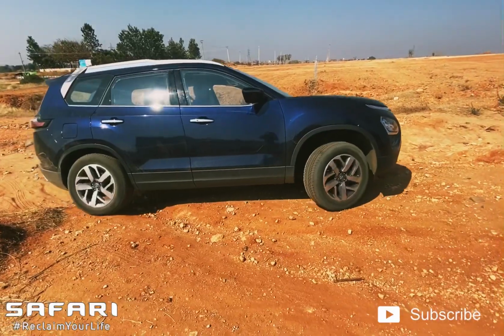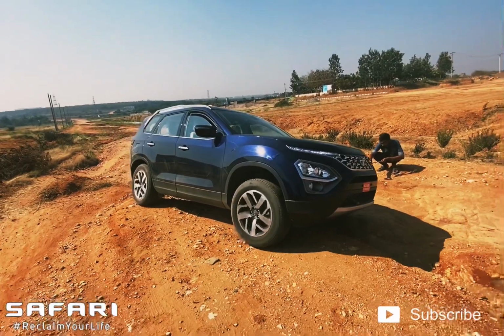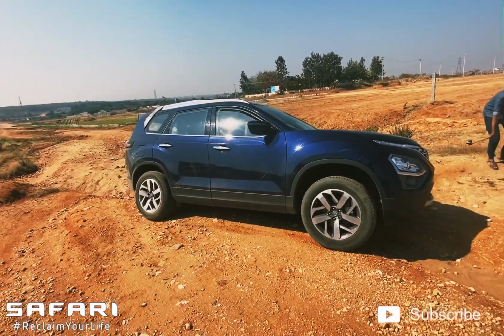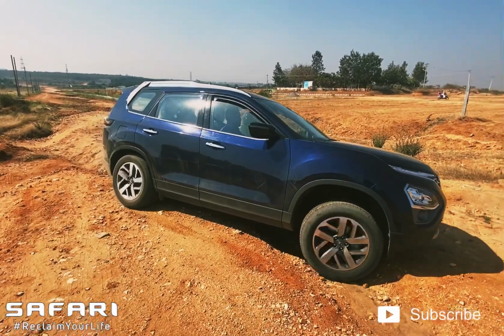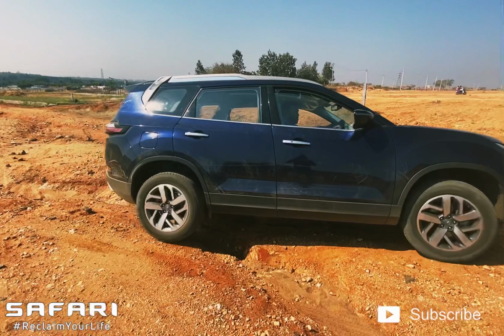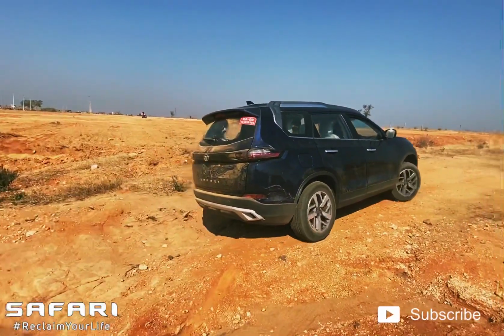It is really hard to get traction here because it has a lot of rocks, sand and mud. Even though this is a two-wheel drive car, it is doing good so far. So the Safari cleared it without any kind of hassle.